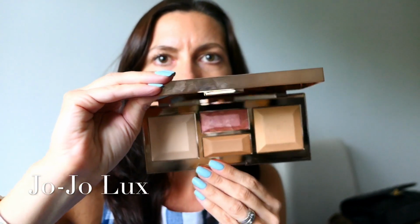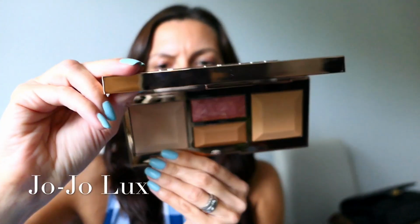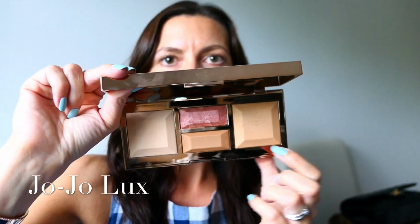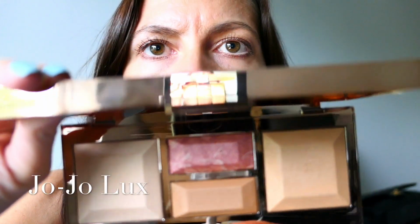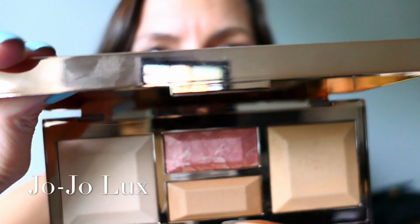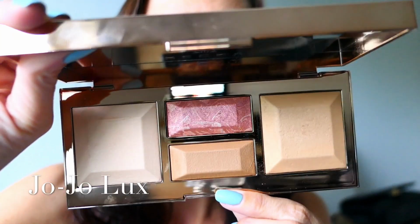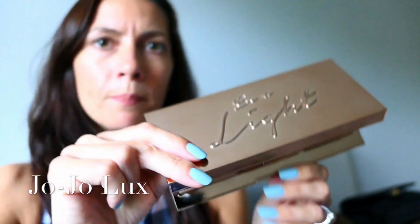You can see here, you've got all over to brighten, all over to blur. This blush, if you can see there, all the colours, it's really nice, and it's not that bright on, it's a really nice pink. And then that there is the contour powder, so it's quite a big bulky palette. This was £35 and I paid £25 because I had that £10 voucher.